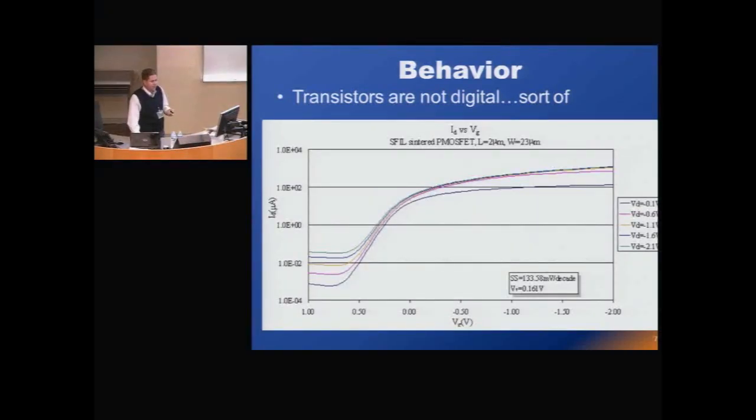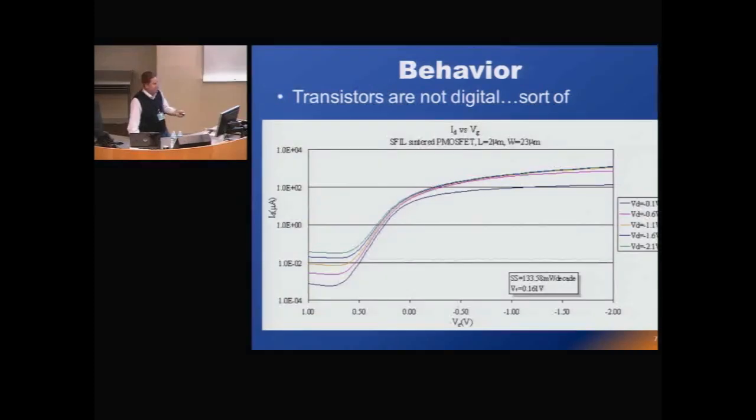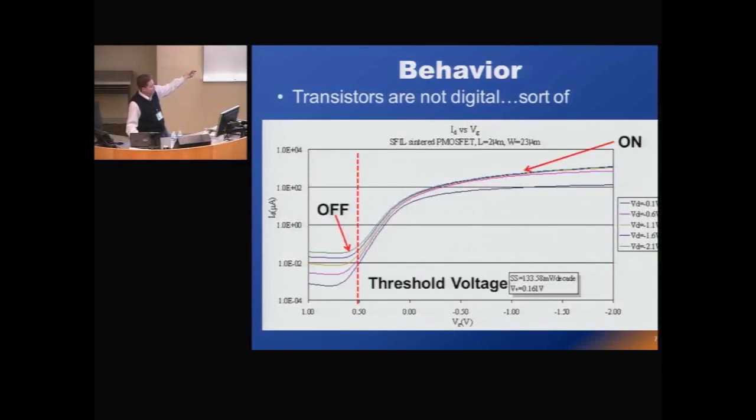So it's not really a device that at the microscopic level we treat as digital. If you're in manufacturing, you very much treat it as an analog device. It's very different from how you guys implement things as computer engineers, as CS, where it's very much digital. You don't really see this region here. The other thing to note on here, this is off, on. This is what we call threshold voltage. It's where it begins to switch.